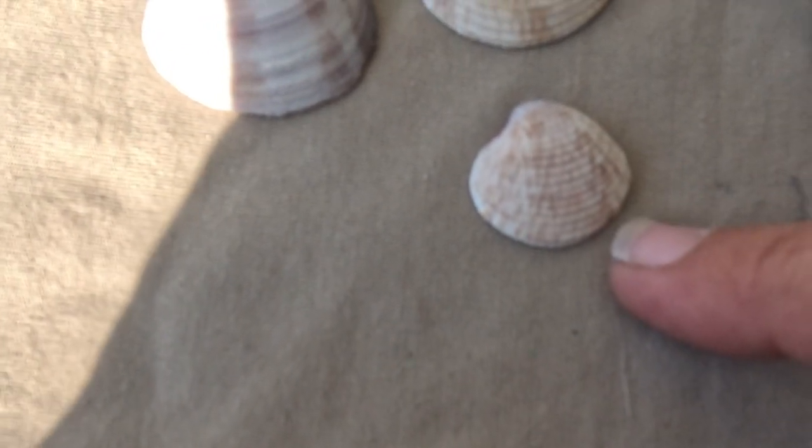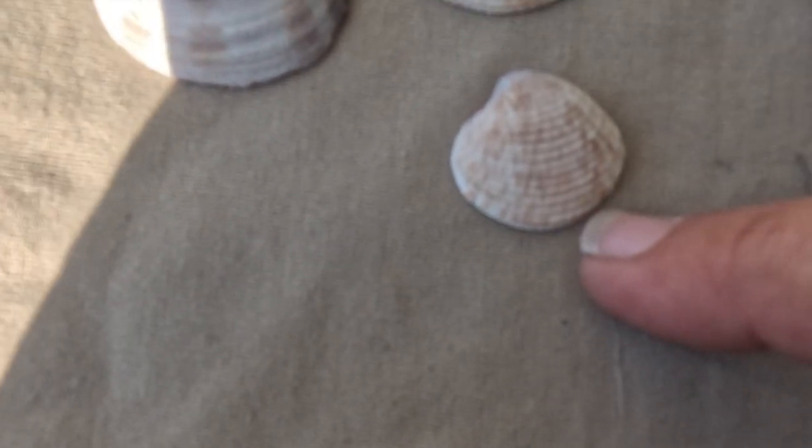Now this one here could be a lady-in-waiting or could be a lightning Venus clam.